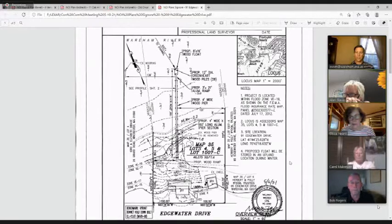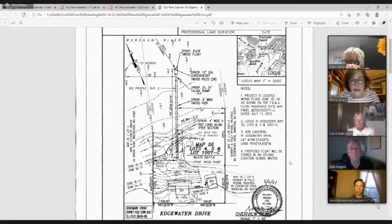Anything else, Alyssa? No, it's going to be a Chapter 91 license, and it's for one person's usage. It's for the family. There are two dwellings on the property. This pier is actually on a separate lot that's owned by the family. So it's not going to be a community pier. It's certainly not a commercial pier. It's a residential pier for family use.